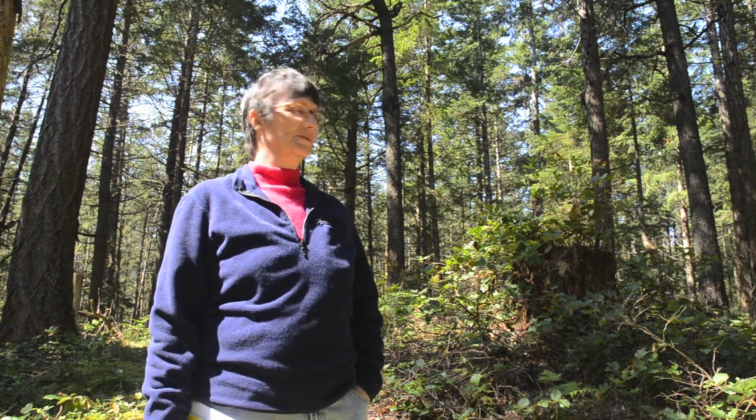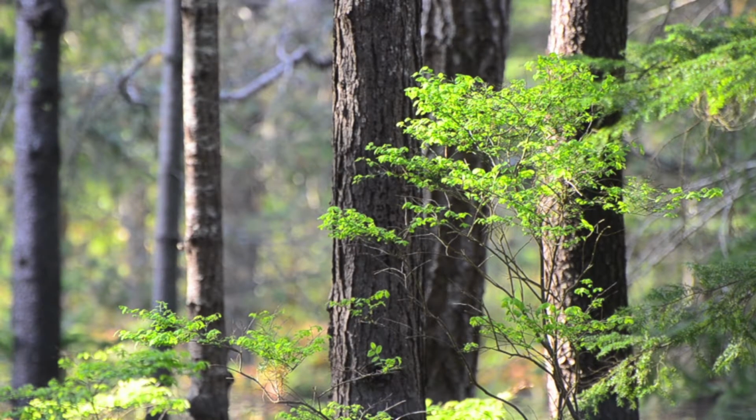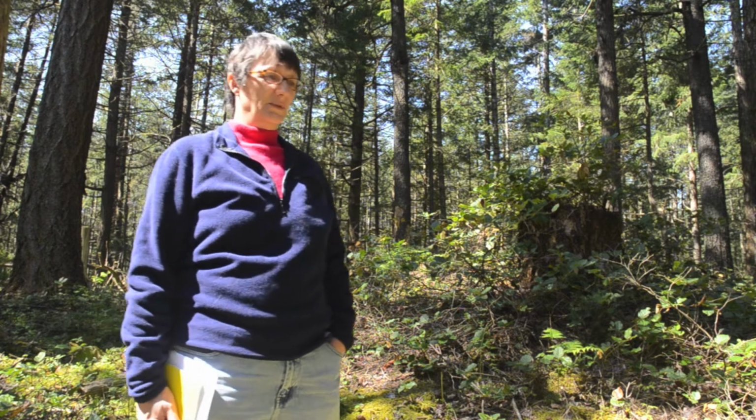These plants are performing a remarkable task of stabilizing these dune systems. At the same time, because the plant communities are quite unique, they're providing habitat for amazingly interesting and unique species. In fact, the plant community that we're standing in, the pine fir forest with the salal in the understory, there's only one other place that I know of where that actually exists, and that's over on Savory Island. So it's special because of that.